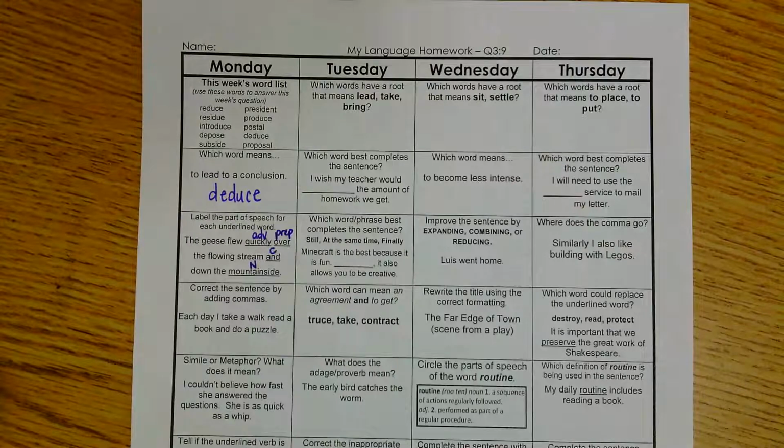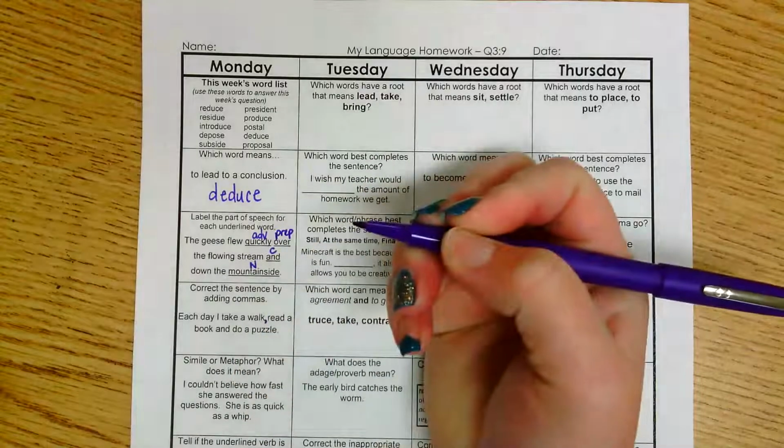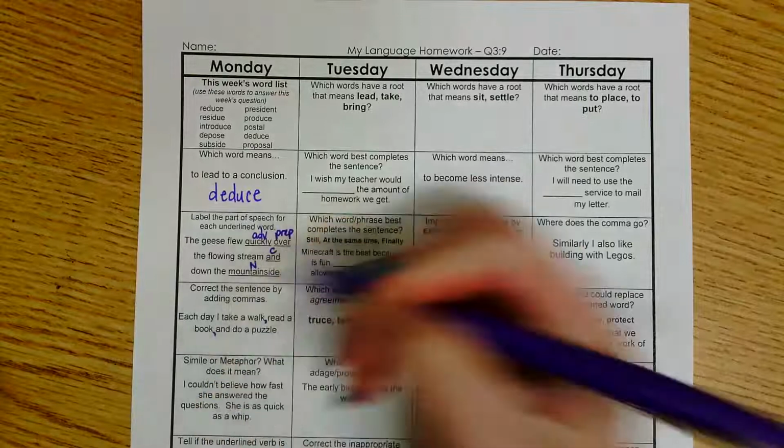Correct the sentence by adding commas. Each day I take a walk, read a book, and do a puzzle. I'm going to put a comma after each item in a series, except for the last one.